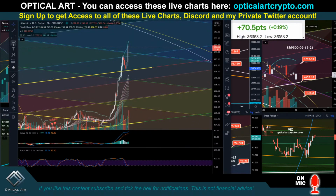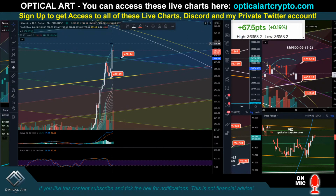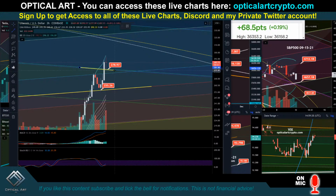So look, you would have shorted Litecoin at $2.73. Perfect touch. You would have longed right here at $255. So right now, your current support, look at this wick that came down. Notice where this wick came down to. Right to the support level. Right to it. Look at that. Perfect bounce off of it.